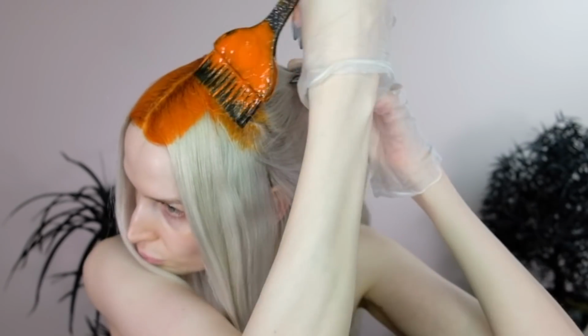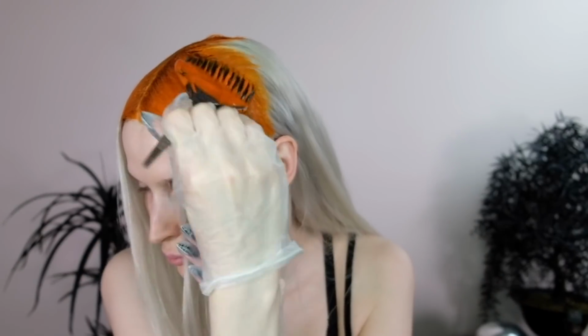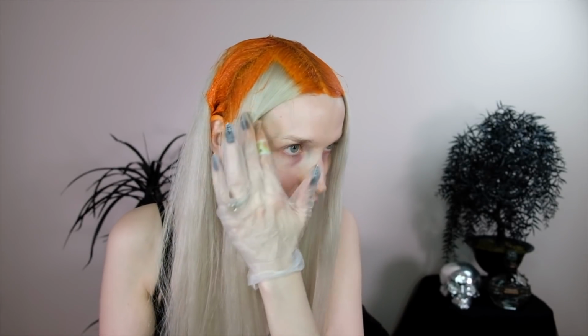I go a couple inches down. So you can see that I'm bringing the color down a couple inches. If you're doing all one color, you can go a little bit more if you want to. Oh my gosh, I can't wait to get my multi-pass.